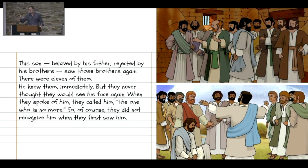And shortly after that, Jesus has a reunion with those brothers. And Judas is gone. He's out of the picture. So what does that leave us with? We had 12 apostles. Now we've got 11. 11 brothers. Joseph revealed himself to what? 11 brothers. And here Jesus is meeting once more with the 11 apostles, whom he calls his brothers, and they must be completely shocked to see him.